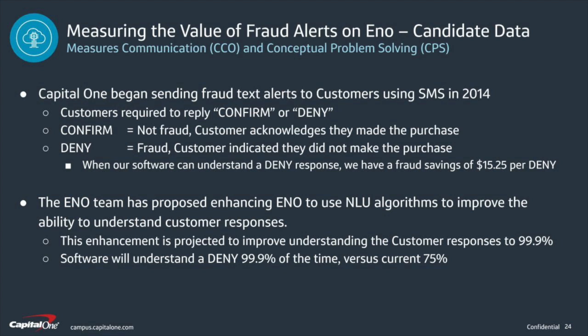Okay, so now we're starting off with our sort of initial kickoff question, which is saying, hey, when we started developing this with SMS, the chatbot really only can understand and ask the customer to reply using the following two words: confirm, all in uppercase, or deny, all in uppercase. Okay, confirm meaning, yes, I made the charge, it's not fraud. Deny meaning, I don't remember making this charge, it could be fraud.